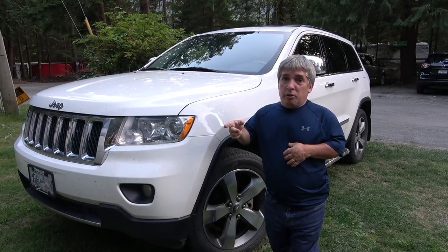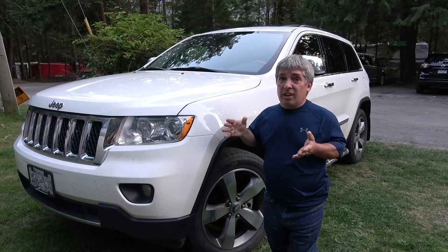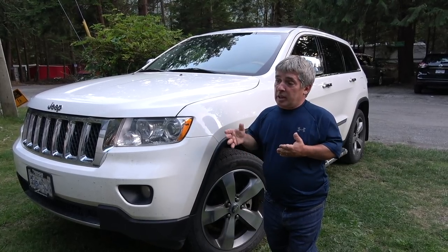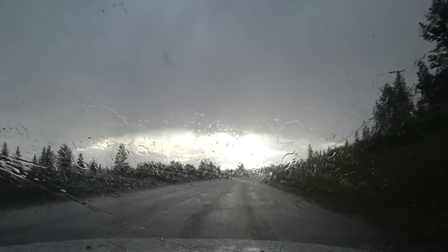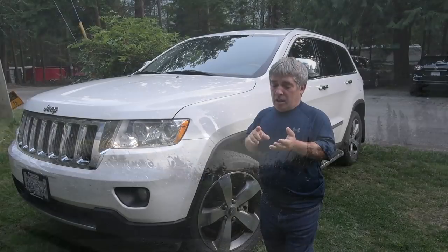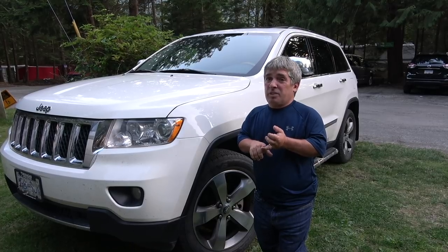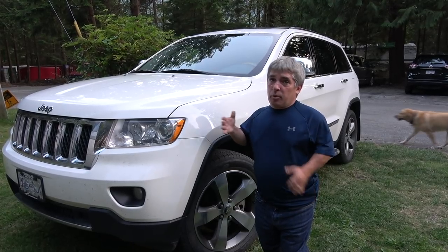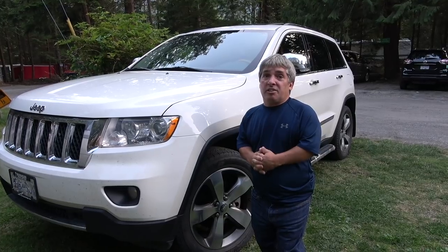Also, on the trailer, there are no sway bars, and it wasn't really needed, actually. It was good. We went through heavy rain. Wind, we had a side wind for most of a day, a heavy side wind, and you could feel it, but it wasn't throwing the car around at all. It wasn't uncomfortable at all. Overall, it was a pretty good experience towing this trailer.